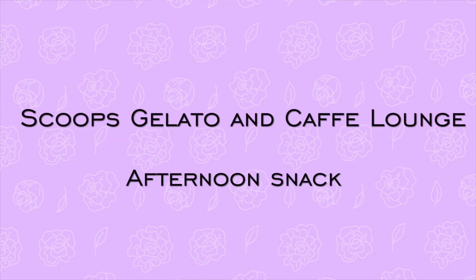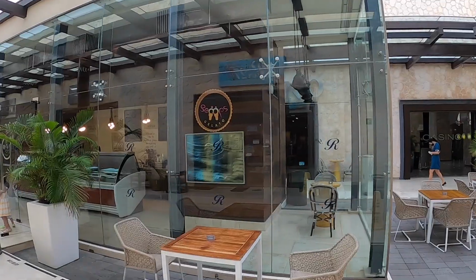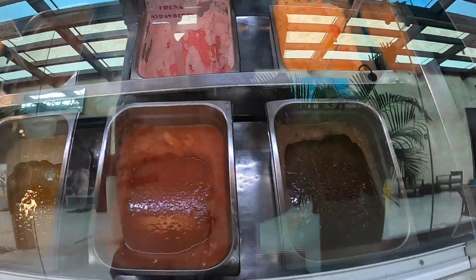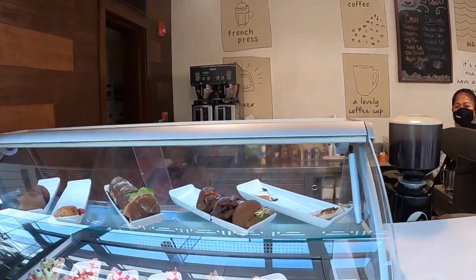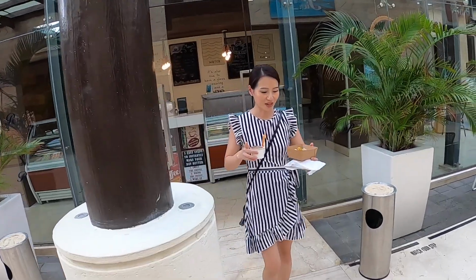Scoops, Gelato, and Caffe Lounge. This is one of the few places, if not the only place, that is open the entire day. And if you want something to eat in between meals, this is where you go. They have things like gelato, ice cream, coffee, cold chocolate, and also they have savory foods like sandwiches, if you prefer that. We went there almost every single day to get ice cream, and their iced coffee is so good.